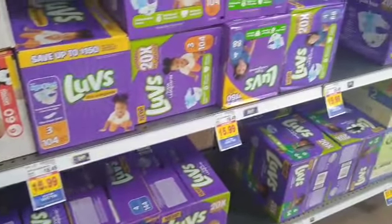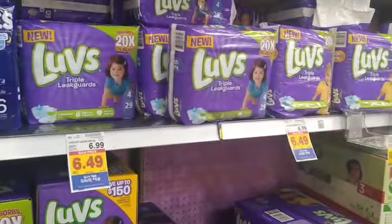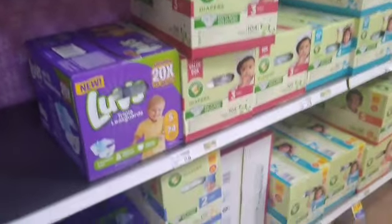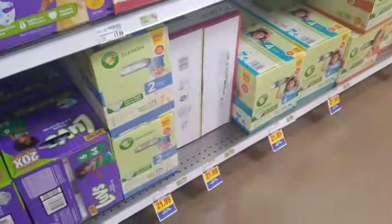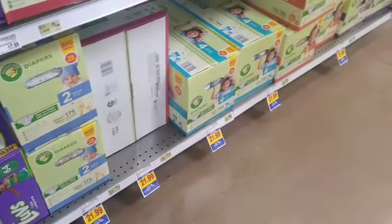Hopefully I'm not going too quickly for you. And the Luvs packages are $6.49. It looks like the big boxes of the Comforts diapers are part of this, but not the small packages.